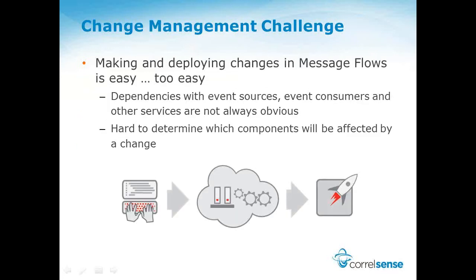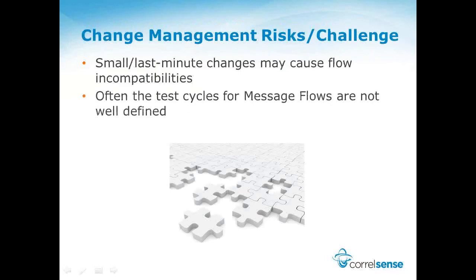So after the organization figures out how to manage responsibility, we come to the change management challenge. The WMB platform is very flexible, and making changes and deploying changes is easy. Some would say maybe too easy. However, from the other side, the platform will not be kind enough to tell you which components in the environment will be affected by changes and what the interdependencies are. So when you make a change, you don't really have a clue who's going to be impacted by the change, and you need to be ready for that.